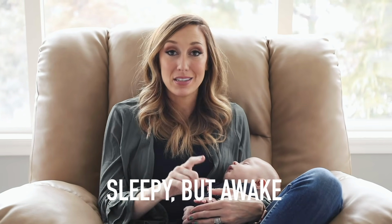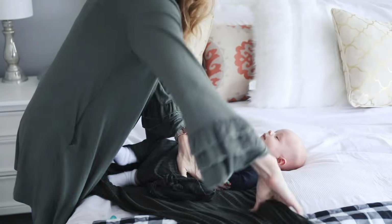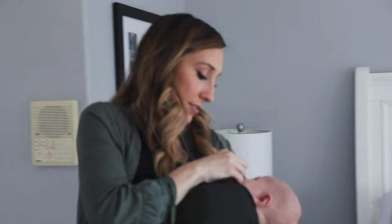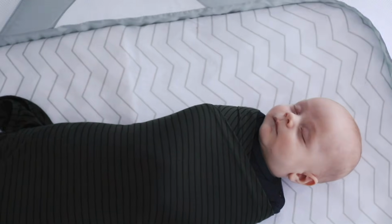Another tip is to put your baby down to bed when they're sleepy but still awake. This is important because otherwise your baby, especially as they get older, will get in the habit of only being able to fall asleep fully in your arms. And that is a habit, trust me mamas, that is really hard to break and is really hard to do, especially once you have more than one baby. Swaddle them up tight, put them down in their bed, all nice and snug and warm when they're sleepy but still awake, and then walk away and let them fall asleep on their own accord.